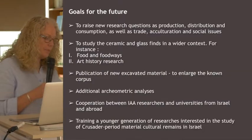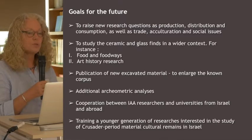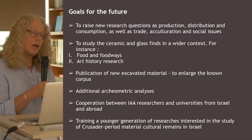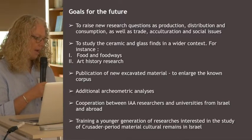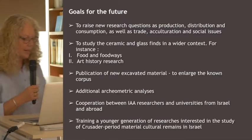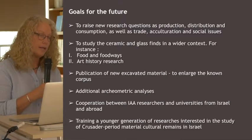So, to sum up, we would like to shortly present goals for future research of the ceramic and glass finds dated to the Crusader period. These goals include raising new research questions such as production, distribution, and consumption, as well as trade, acculturation, and various social issues. We would like to study the ceramic and glass finds in a wider context. For instance, and here are just two examples, food and food waste.